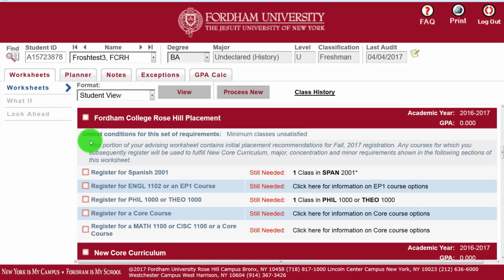So the placement module that we're looking at right now is for a student coming in as a regular undeclared student, no interest in a science or STEM curriculum, and who wants to take Spanish. We can see here that the system is recommending that they register for a Composition 2 or an Elocuentia Perfecta 1 course, and we'll discuss this later. It's recommending they register for a Philosophy 1000 or a Theology 1000 course, a core course, and then the math course, computer science, fulfill the math reasoning requirement, or a core course.